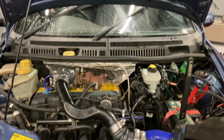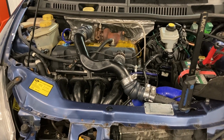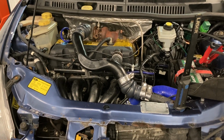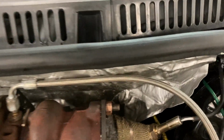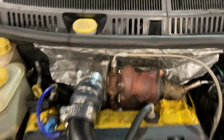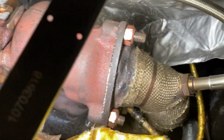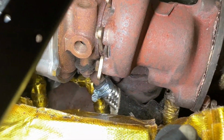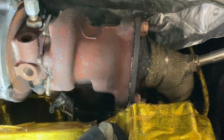Right, Kev, go on, see if she'll start. Just put the ignition on a couple of times. Or maybe just start it straight away. Leave it running, Kev. Well, can't hear it leaking now. Obviously, it was leaking down there before, just down there where the end of the torch is touching.